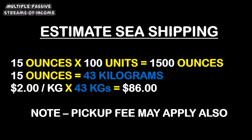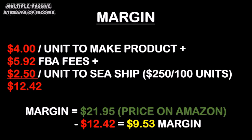Sometimes there are truck fees involved because the truck has to pick up the product and bring it to the port. In this scenario, you may even consider air shipping, which you can ask your supplier to set up for you. It will be more expensive than sea shipping, but it may be worth it for the first order. Let's say it costs $250 to ship 100 units. At a price point of $21.95 minus $4 to make it, $5.92 for FBA fees, and $2.50 a piece to ship, we're left with $9.53 for PPC. Now that's a decent margin, and that margin can be improved when ordering more units, which will allow you to manufacture units at a lower cost per unit.